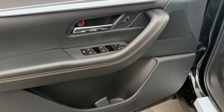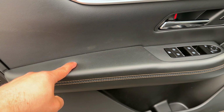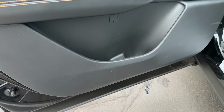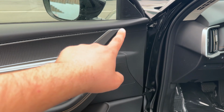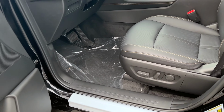More of that double stitching. For the armrest, it is very soft, and there is double stitching right here. This is plastic, which is fine. Very good amount of storage in the bottom of this door. And here is a speaker. Tweeter is up there, and there are 8 speakers in this CX-90.